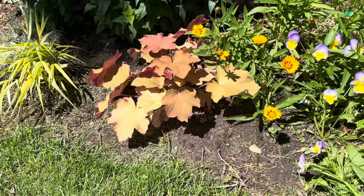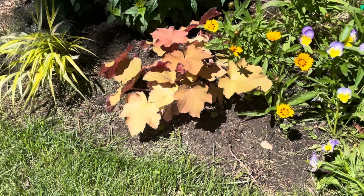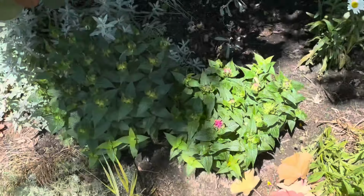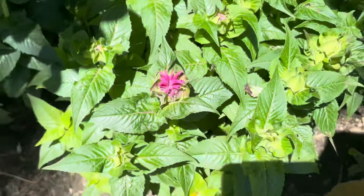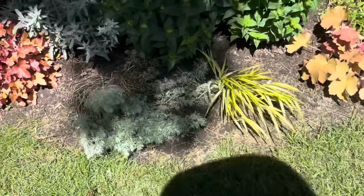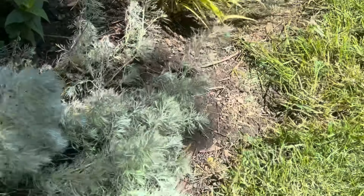This one, I don't know. Looks like a Rio, but it's also sun damage on it. It's a little faded. I've got some Monarda. As you can tell, it's going to be bright pink, and this is a short variety, so it doesn't grow tall like the other ones. I have some Hakone grass, some Artemisia that I really need to cut.